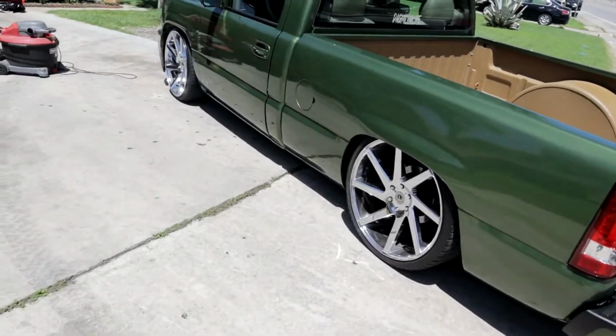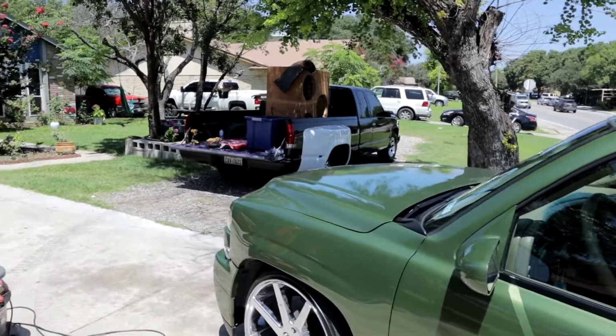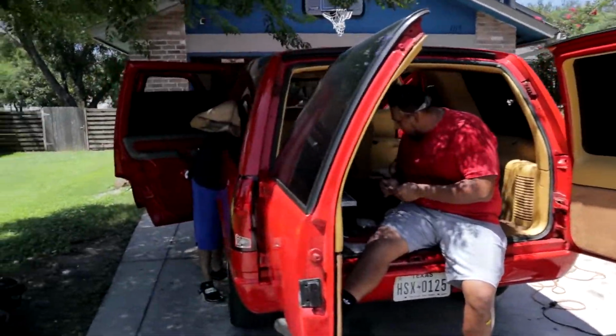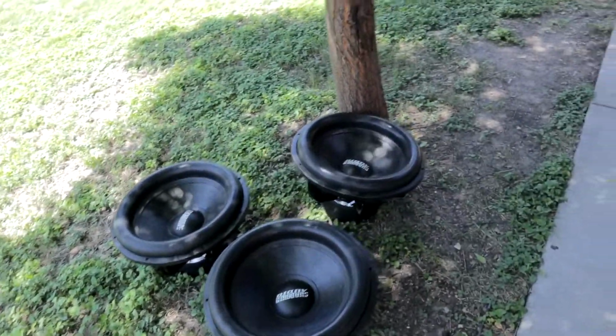We got my truck out here, guys. We got the OBS dually. We're working on it. No, you gotta use the other one. We got the 318 Sundowns. We got Danny in the cut.